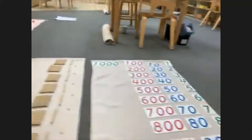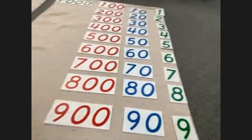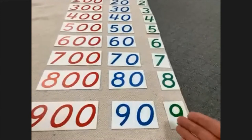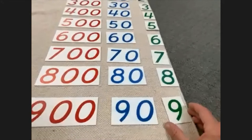Remember, they already now know numbers 0 to 9, so they can move on with great ease, after the sensorial introduction, to the symbol of those units and counting: 1 unit, 2 units, 3 units, 4 units, until they get to 9 units. And then they know from their bodies, from holding in their hands, that once they get to 10 units, oh, that's the same as a 10.